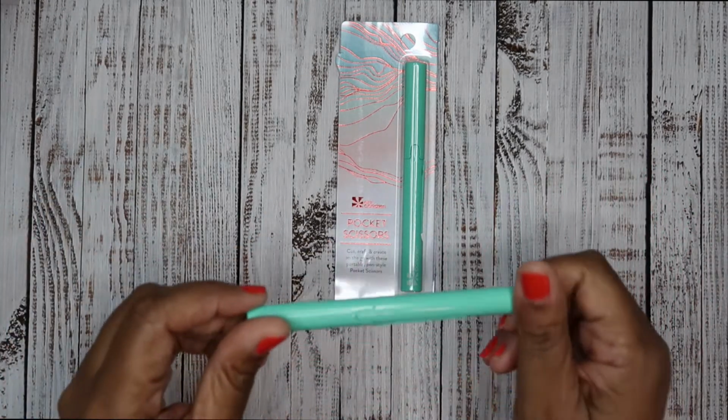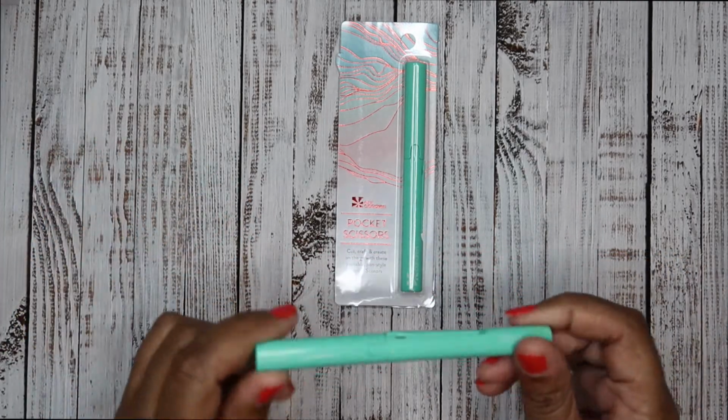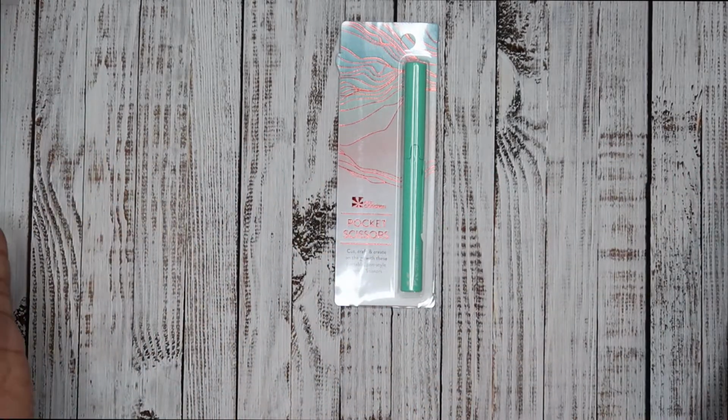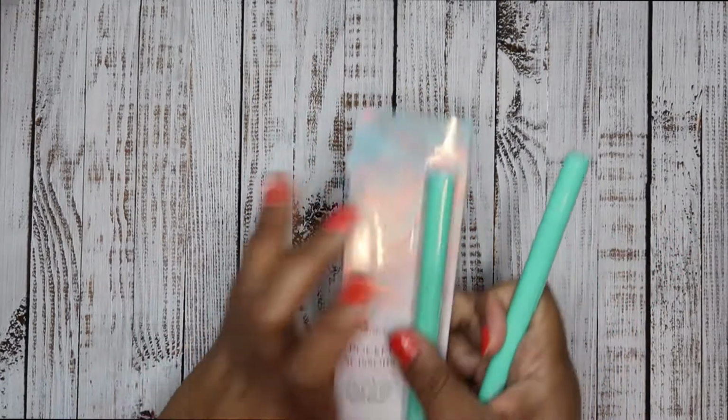These are good to put in your pad folios, your pencil pouches, just to have, and you never know what you need to cut, a string off your dress, anything. These are perfect. So that's the first thing that is going to be in the launch.